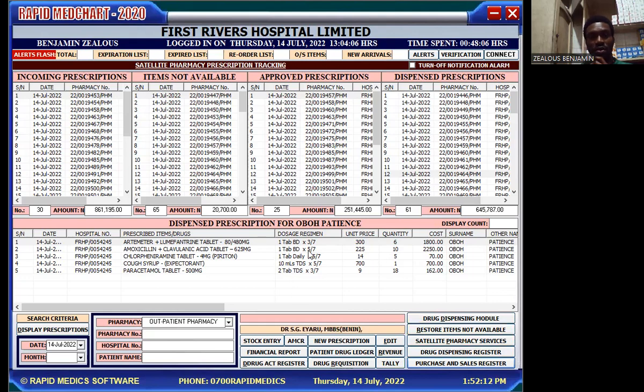I think with this, we are done with dispensary activities. In our subsequent training, still in satellite pharmacy, we'll now be looking at challenges that we all face while dispensing drugs or while carrying out our daily activity at the dispensary.